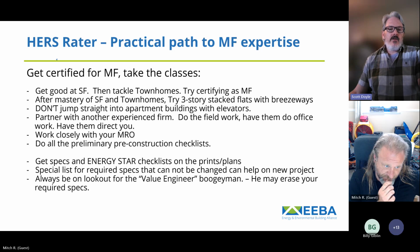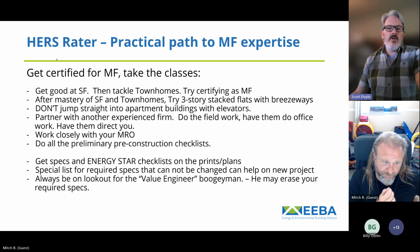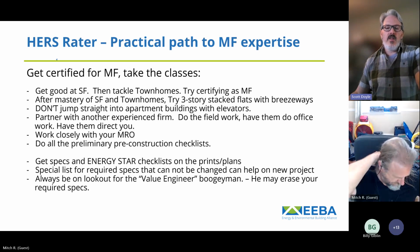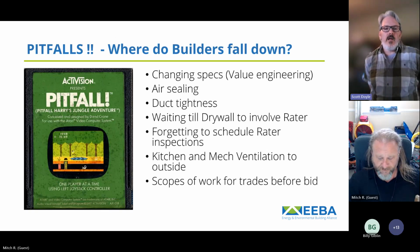Maybe depending on your background, you're ready to jump into multifamily. But for most raters, the background they're coming into it with, it's better to get good at single family before you make this jump. It'd be good to partner with an experienced firm. In some cases, you can be the field data collector for a firm that has the contract with the developer, and that's a good way to get your foot in the door. Billy, next. I'm sorry, I've got a couple more.